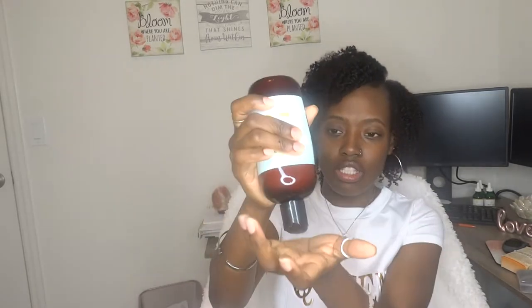They have actually a pump, and a pump would be so much easier because of how thick this is. It's not easy to come out there. See, it's that thick. It's thick, but it's lightweight, so it's not gonna weigh down your hair.